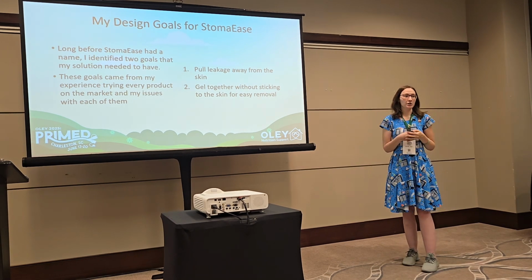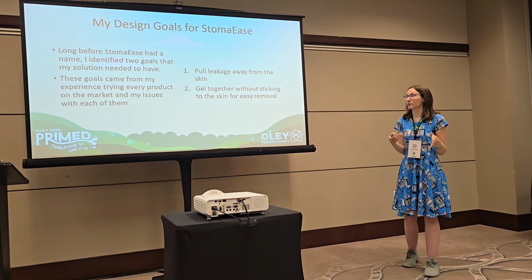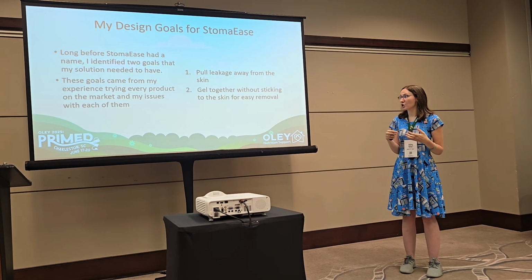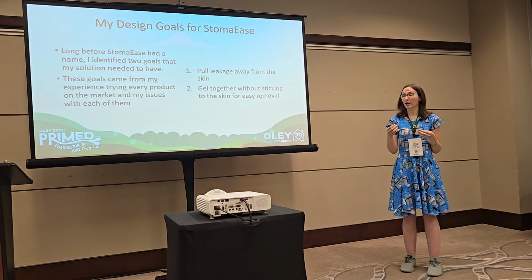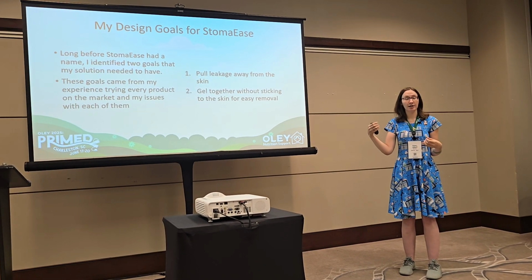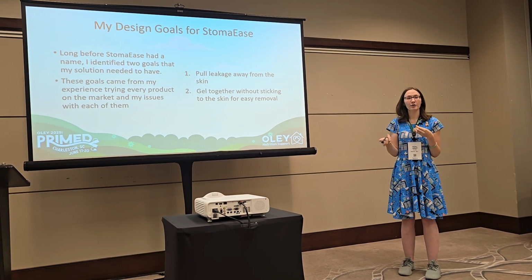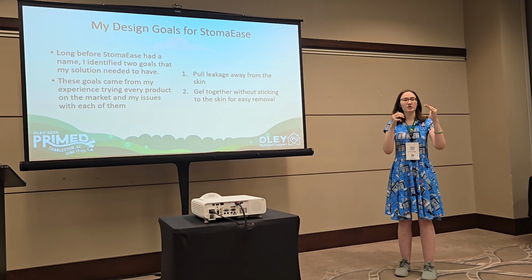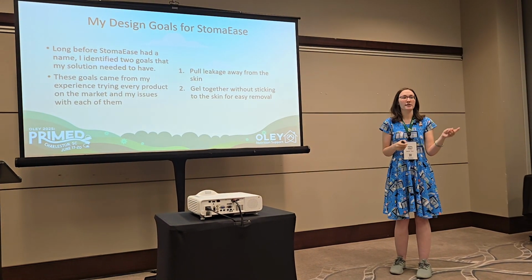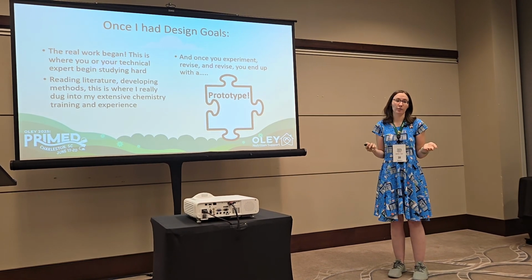So when I was creating StomaEase, after having tried a bunch of different solutions for chemical burns, I had to identify my design goals. And what my 2 design goals were from trying other products is that I wanted the leakage to be pulled away from my skin, and I wanted it to gel together without sticking to my skin for easy removal. So when I was designing it and going through the chemistry, I was looking for ingredients and processes to make those design goals possible. And once I had this, this is where the real work begins, right?